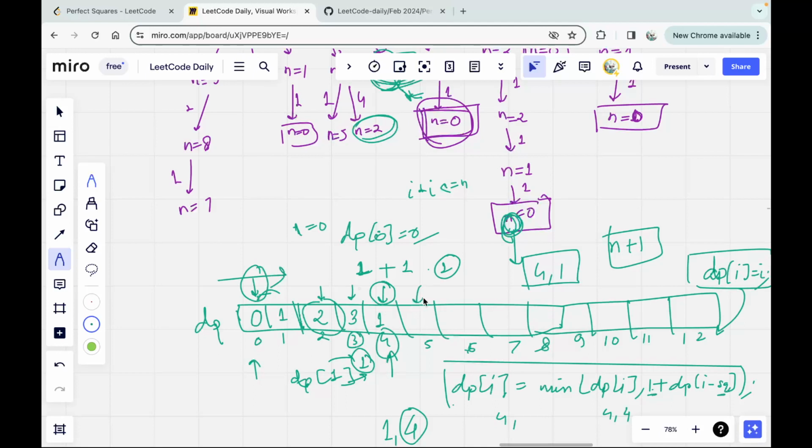Then you will come at 5 and you will do the similar thing, and this way you will keep filling the array, and you will have to return DP of n as an answer, because it is the integer that you want the least number of squares for, right? So this will be my answer. So this is basically how we have to do DP, and this is bottom up DP. So let me go and quickly code it out.